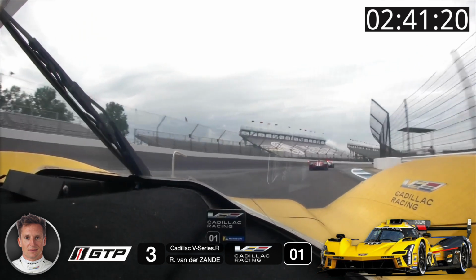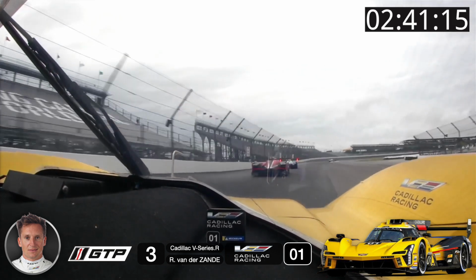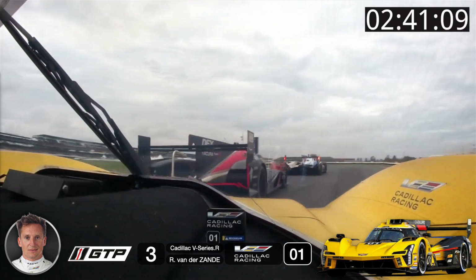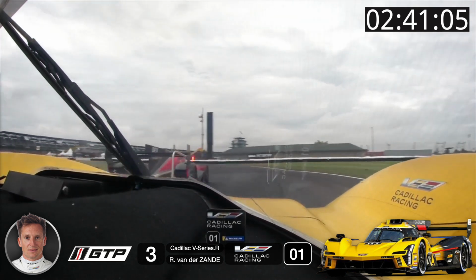Fortunately, though, with just over 2 hours and 40 minutes left in the race, the rain has finally relented and the track has dried out. So, with Nick Yellowly leading the field back to green, Renger van der Zande can finally show the true performance of this number 01 Cadillac.